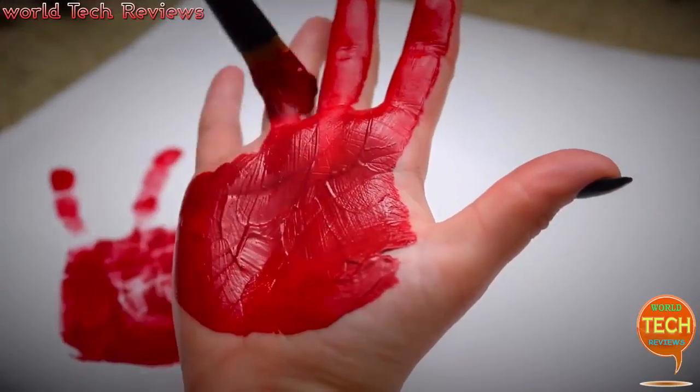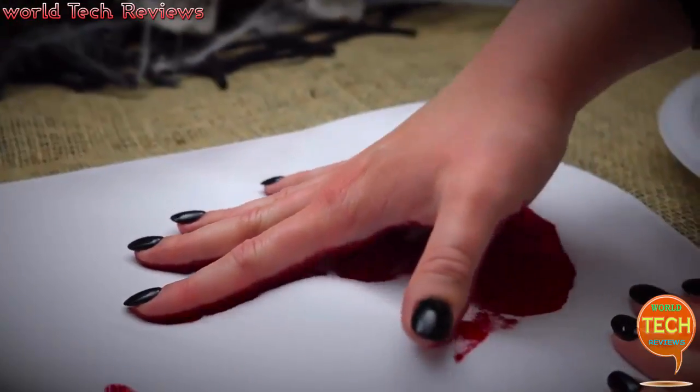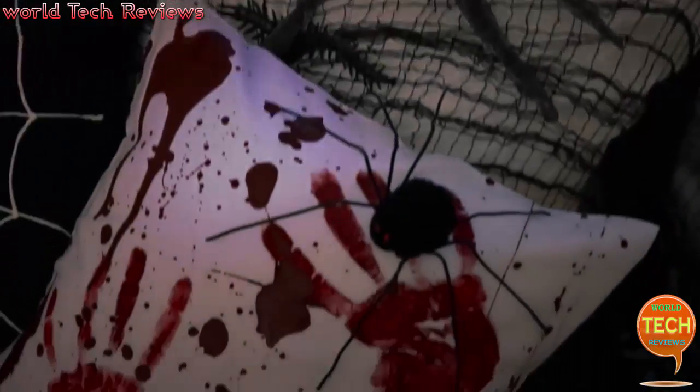And then I felt like the pillowcase needed something a little bit extra, so I took it outside and took some extra paint and just flicked it at the pillow to look like blood splatters. I think it turned out really well and it was super effective. And then I just put a pillow inside and it was super creepy and awesome looking.